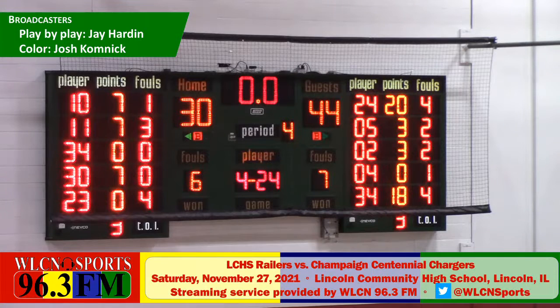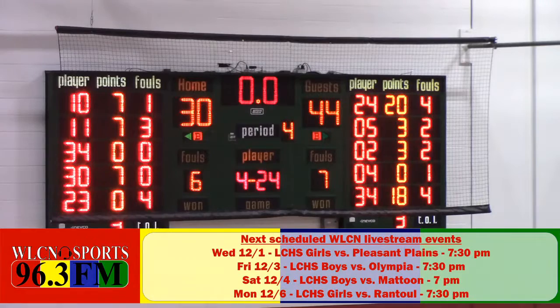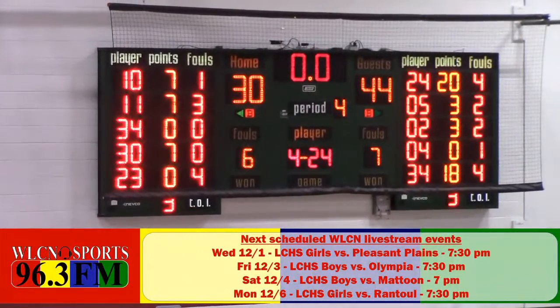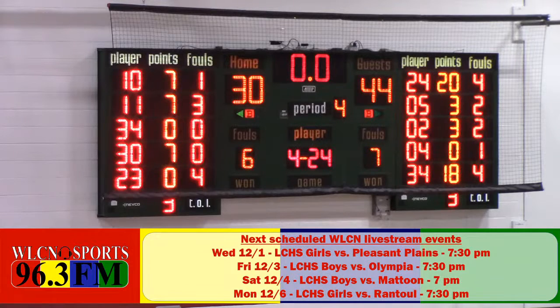Again, the all-tournament team: Robinson from Danville, Young from Centennial, Rucker from Altoff, Walters from Mahomet, Biven from Lincoln, Hawkinson from SHG, Rhodes from Danville, Bird from Belleville West, Cook from Lincoln, and Warren from Champaign Centennial. Those are the members of the all-tournament team.